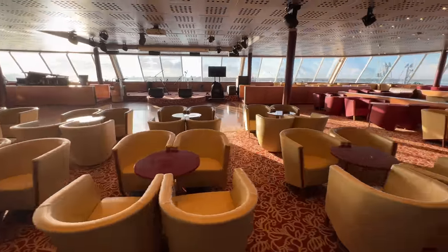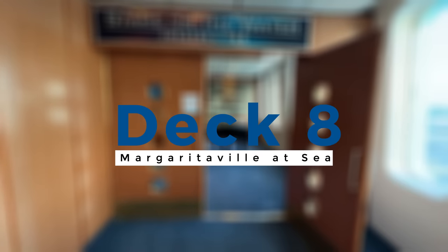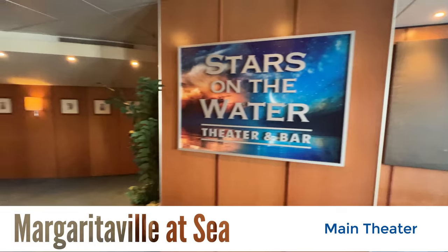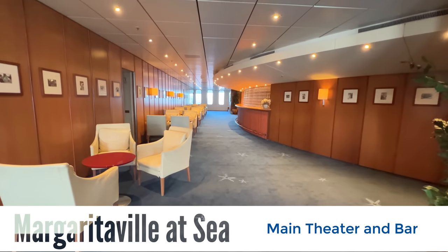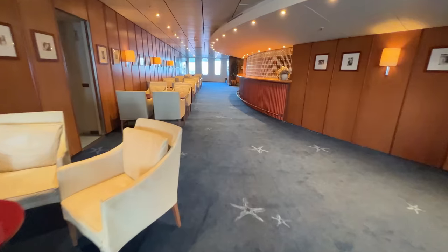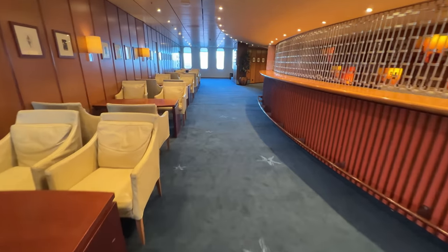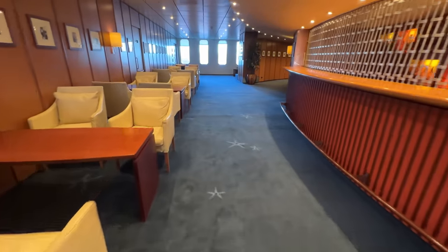Heading down to deck 8, the Stars on the Water deck, all the way forward, you'll find the entrance to the aptly named Stars on the Water Theater. Outside the theater, there's a small lounge space with a bar to grab a pre-show cocktail. There's a piano located here as well, but there was not any live music during our sailing.